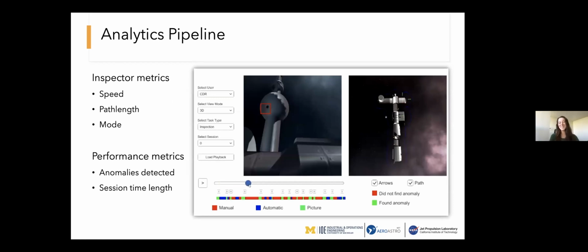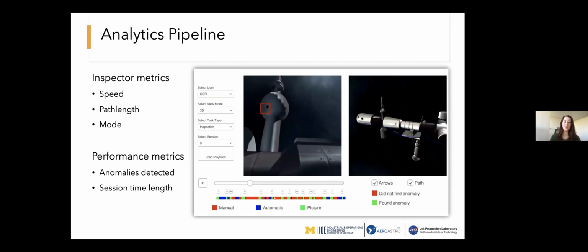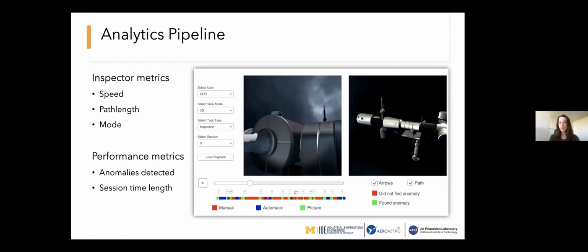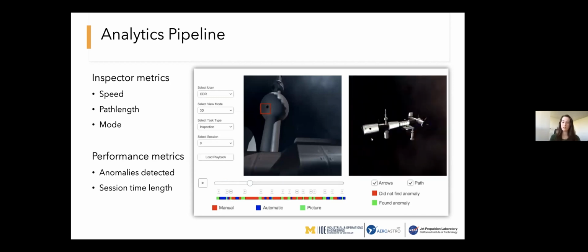All right, so what we looked at were inspector metrics such as inspector speed, path length, and the mode, as I talked about. So we had automatic mode, manual mode, as well as picture mode, and other performance metrics like anomaly detection and session length. What we created was a super helpful analytics GUI, basically. It helped us visualize these user strategies. You can see on the right the path length, when they stopped, and what control modes they used. I could also go through the pictures that they took to see if they were correctly detecting anomalies.